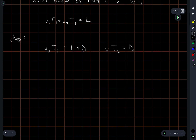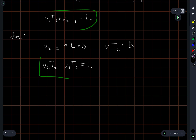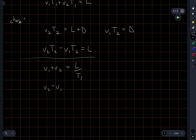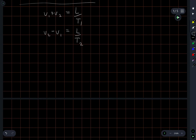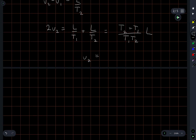And now we see we have enough to solve this problem, because I'm going to substitute v1 times t2 in for D. So I have v2 t2 minus v1 t2 is equal to L. And I now have two equations with two unknowns. Okay, so what have I got here? v1 plus v2 is equal to L over t1. And v2 minus v1 is equal to L over t2. If I add these together, I have 2 v2 is equal to L over t1 plus L over t2. So v2 is equal to (t2 plus t1) divided by t1 t2, times L.